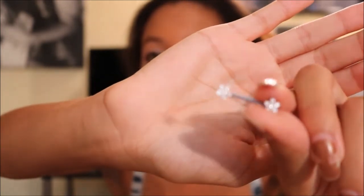This is the piercing. Oh man, I forgot to show you guys the jewelry, but this is the jewelry for the horizontal belly button piercing.